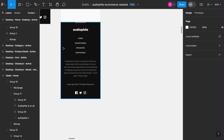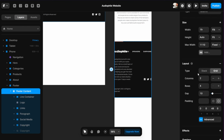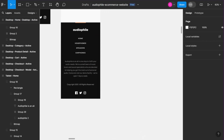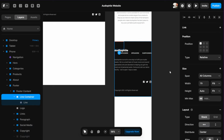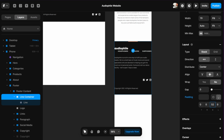Alright, last up is the mobile design. Here everything is in one column, including the navigation links, and everything is centered, even that orange line. So I started by changing the grid template to just be one column with 6 rows. And then for the footer elements, just going from the top down, I centered the line by adjusting the justify and align self properties in that position diagram, then adjusted the spacing under the line.